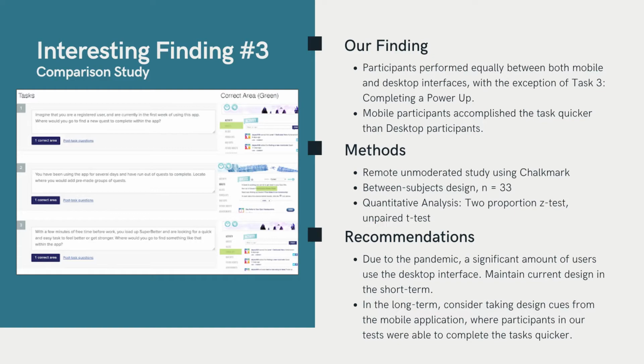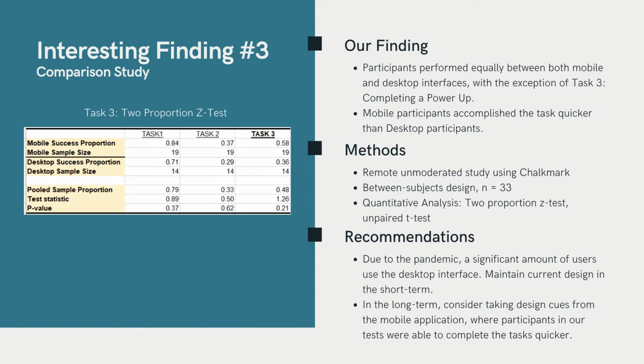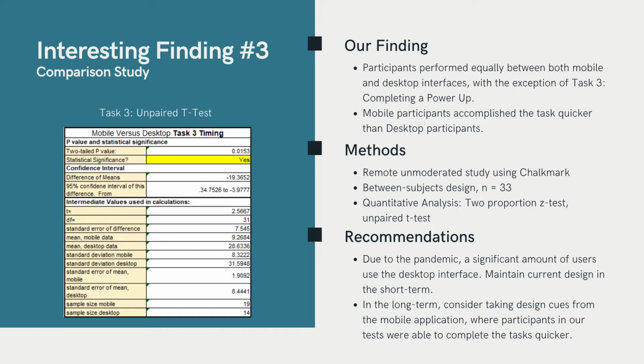After we collected data from all 33 participants, we began our quantitative analysis. To compare binary data, such as pass and fail data for each task, we used a 2-proportion z-test. To compare continuous data, such as time to complete task on each device, we performed an unpaired t-test for each task.